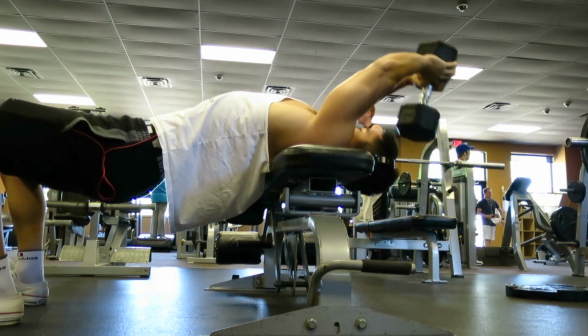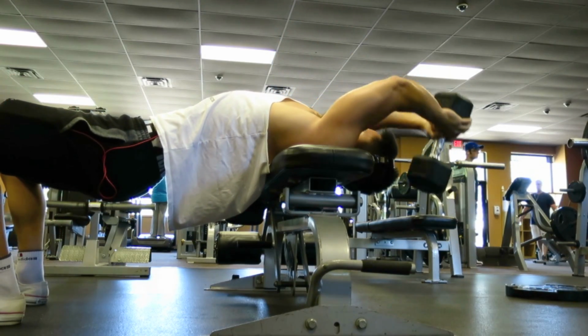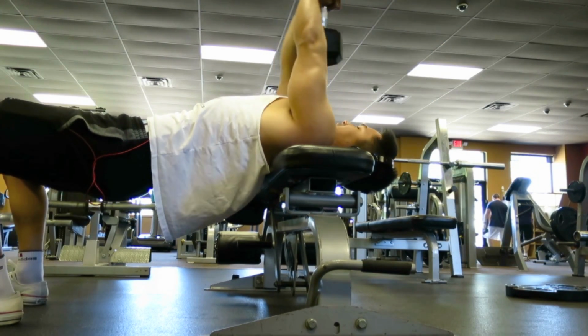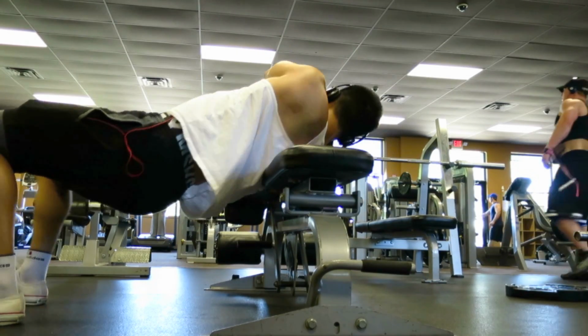That's primarily lower chest. You should feel a nice stretch as you go down, and you don't want to flex your elbows too much, because then it'll be more of a tricep extension. So find your line. As stated previously, a lot of this is feel. It's a natural tendency to flex your elbow.